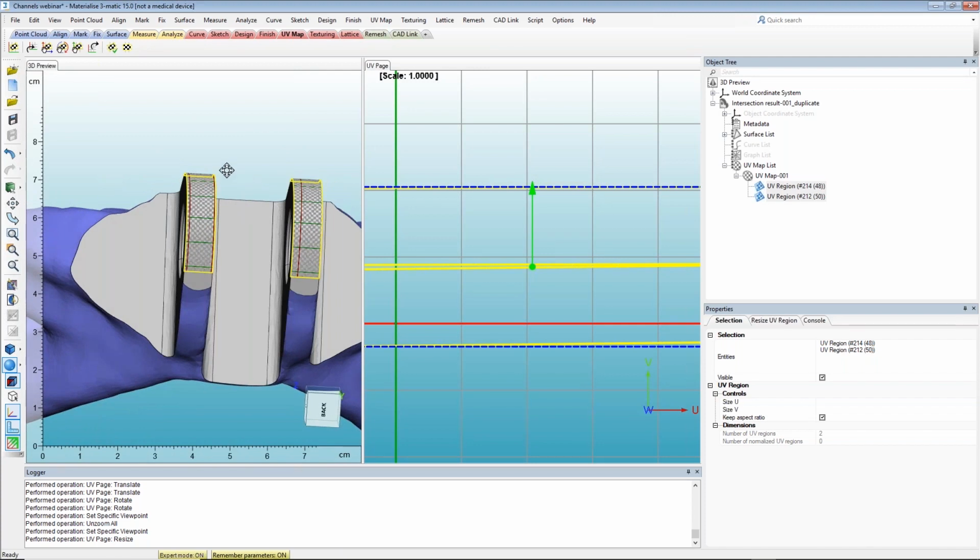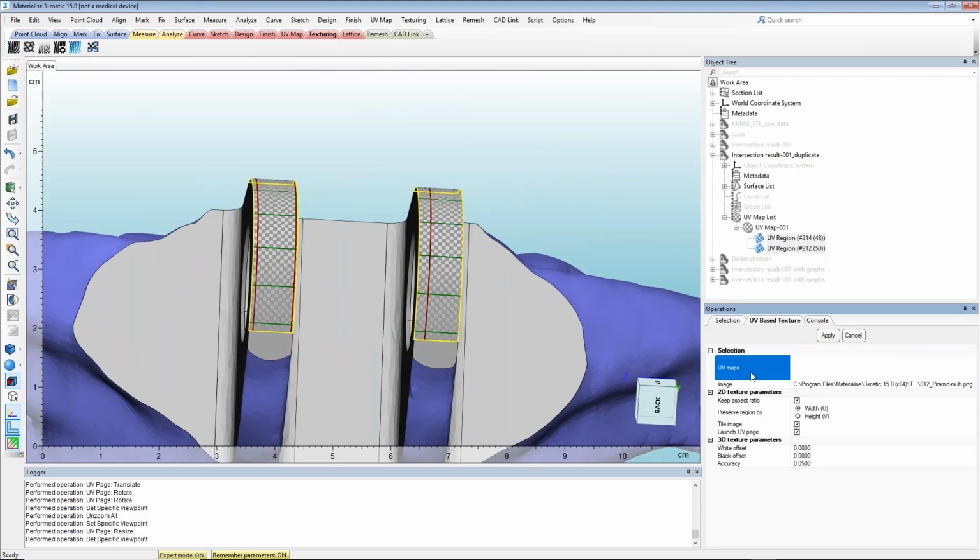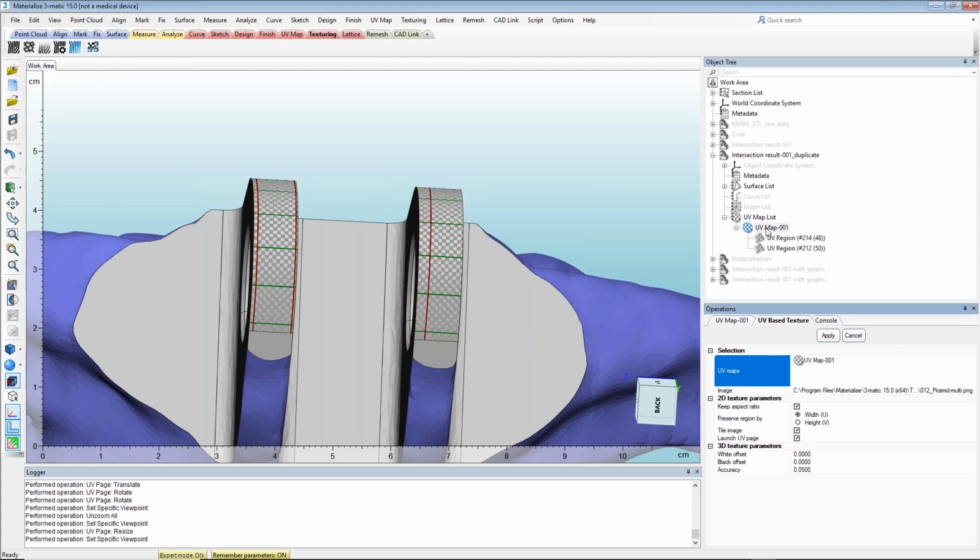All right, there's an exit button on here. I don't have to exit. I can just go to my next command, which is go to the texturing toolbar and say, okay, let's apply a texture to these surfaces. So the UV map, I can select it just like that. I can go to my list and grab the UV map out of here. That's one more way I can do it.